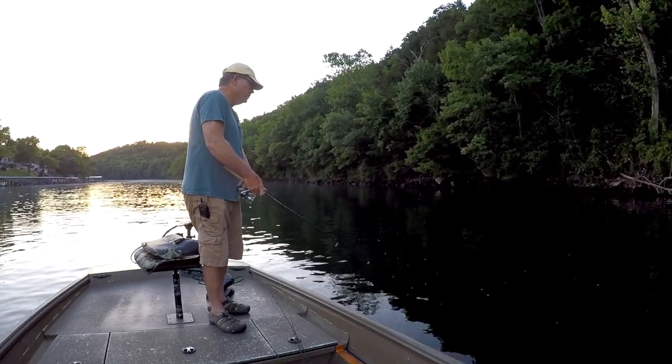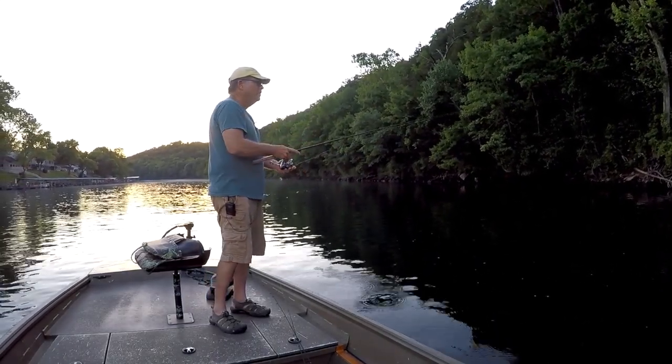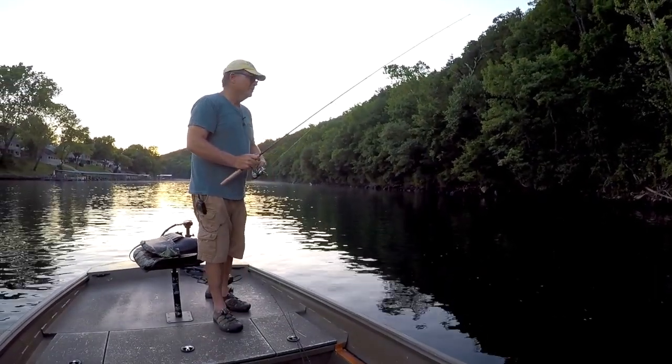Saw some people out trolling cowbells today. You don't see that very often. We went by our place a few times. I bet you they're catching fish.